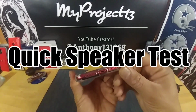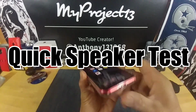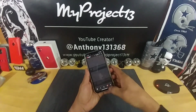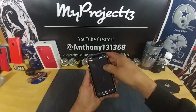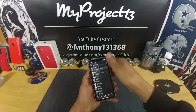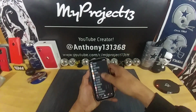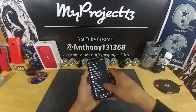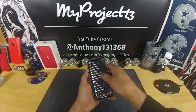Speaker quality is amazing. Got your speaker here, your mic over there, and your other speaker that doubles up with the earpiece. Let me go into YouTube here, go to my subscriptions, and then what we're going to do is bring up some free music and play a little bit and just show you what it sounds like. Go to one of my favorite apps here.